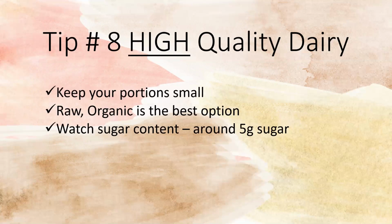Some states do not allow you to purchase raw milk, and that's okay. Just get an organic, or the next best would be a whole milk. Anytime you cut the milk, so like 2%, 1%, skim milk, what happens is you start to lose the digestive enzymes in that milk, and it makes it harder for your body to process. So if you can be purchasing whole milk, that's going to be the best option for digestion.